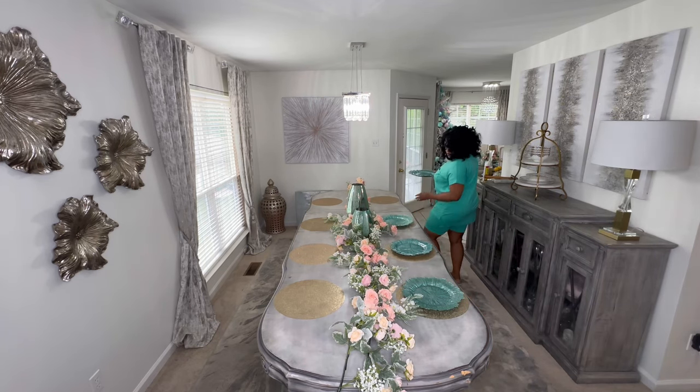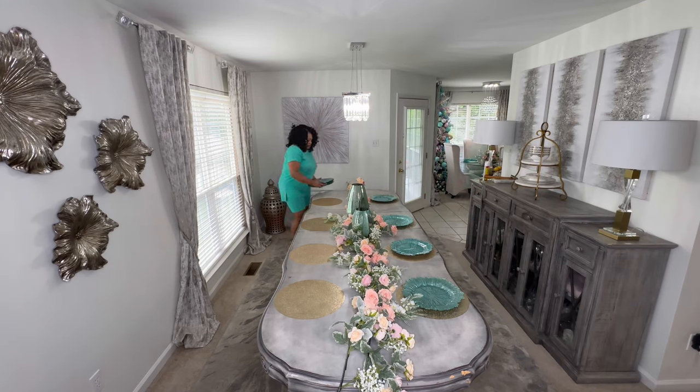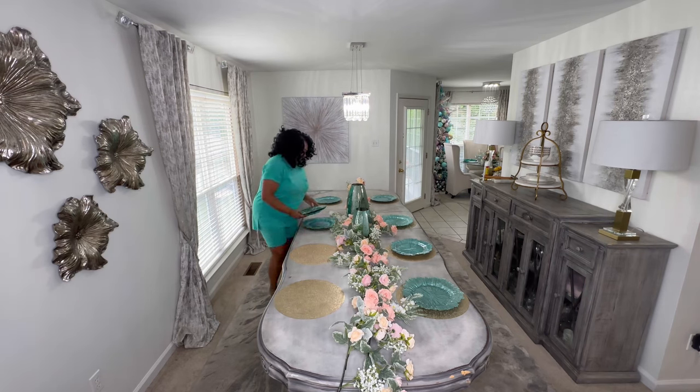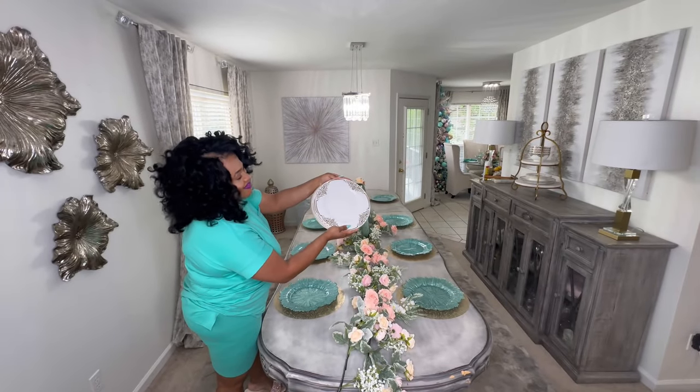One set of chargers is from Z Gallery and the other is from Amazon, and I actually found a really good match. There is a slight difference. One has an iridescent hue to it, but just looking at it with the naked eye, you wouldn't know unless I told you.